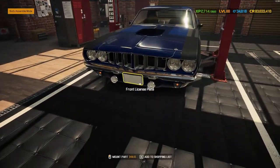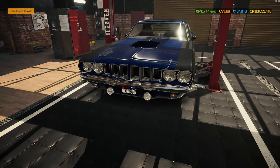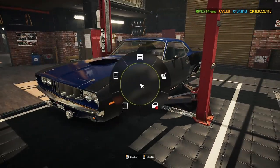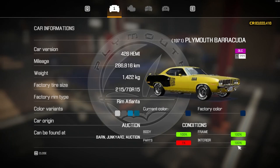Now, I think that's everything apart from the plates, so let's get them on. And I've gone for my VM plates, just with the Hemi Cuda written on them. I think it's quite fitting. Round to the back we go, get that rear license plate on as well. And then that should be everything now at 100%. We'll go into normal mode. Is it? It is indeed 100%, 100%, 100%.